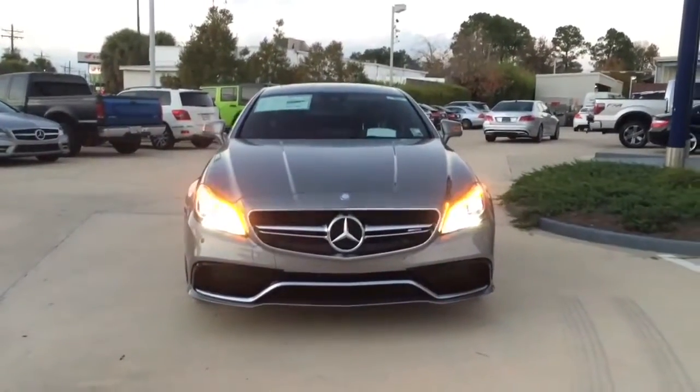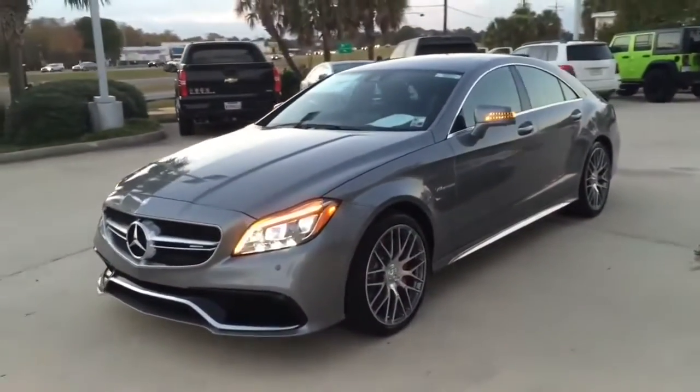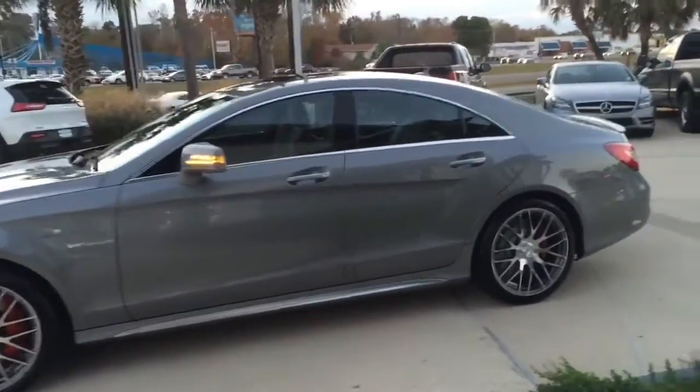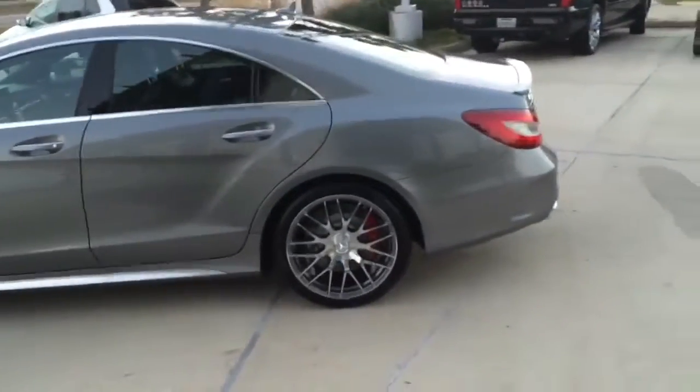Its new aggressive AMG body styling can be easily identified throughout the exterior. The new front bumper, new grille, new multi-beam active full LED headlights, new wheels, as well as the new rear bumper, all of which will catch as much attention everywhere it goes.